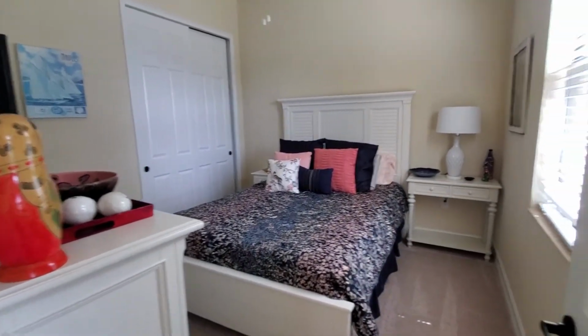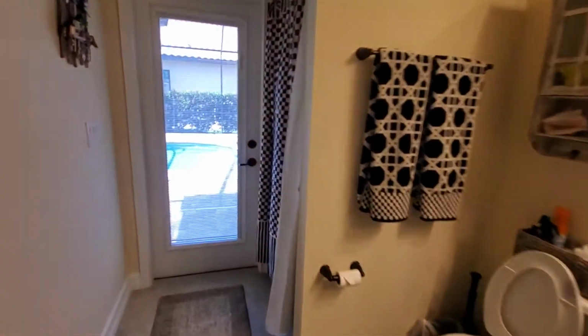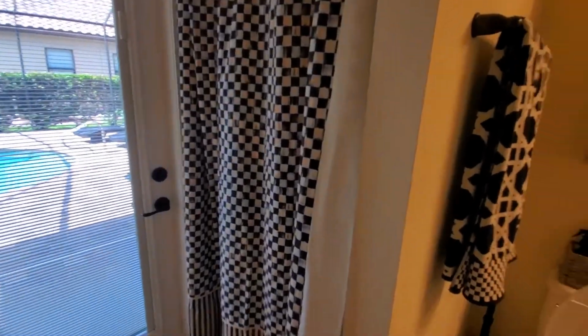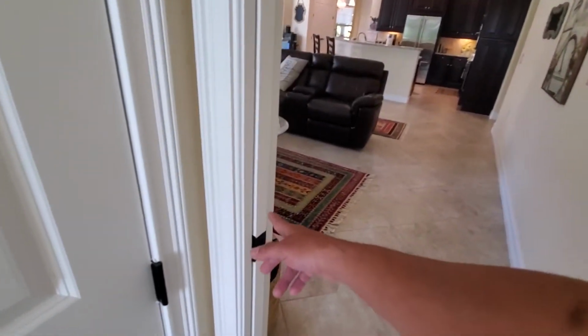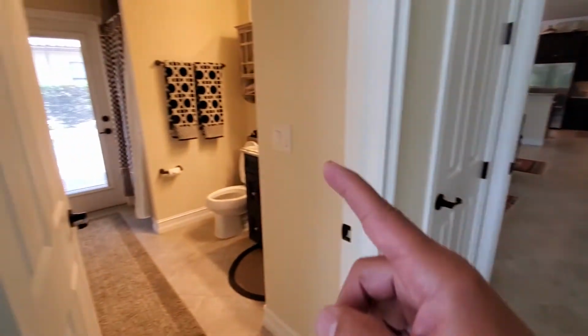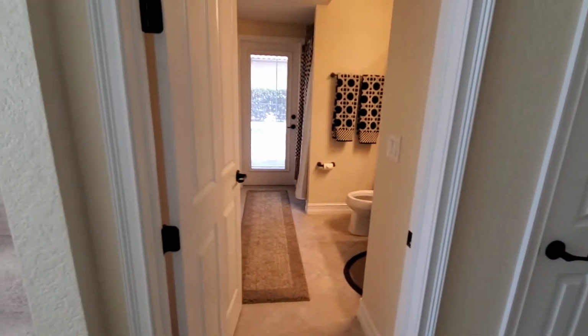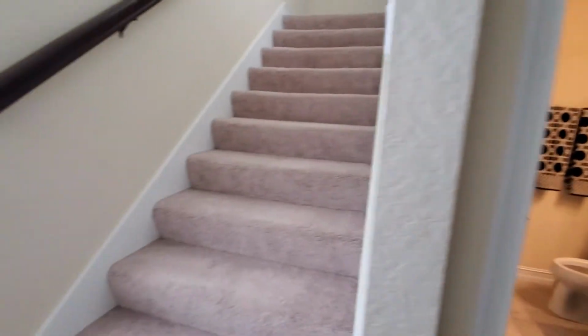Now this piggybacks right off of the pool bath here. So your pool bath is right here. You do have the commode, the sink, as well as a standalone shower right here. The nice part is this home comes with a pocketing door right here. So if you wanted to provide some privacy to this bedroom here with access to this bathroom, you can just shut that door and you've got a nice ensuite type of setup there.